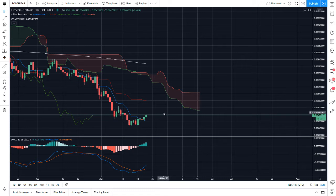This is a 200-day simple moving average, and here the red and green are the Ichimoku cloud. This is a technical indicator which basically tells us where the resistance is and where the major support is. So this Ichimoku cloud has two moving averages, and both act as resistance and support. Right now, this blue line of the moving average used to act as resistance. You can see that here. We immediately got rejection whenever we tried to cross it. However, we are now above it, so now it is acting as support.